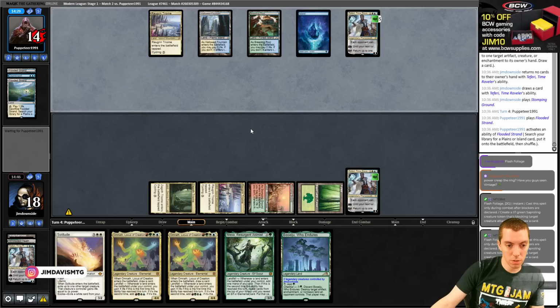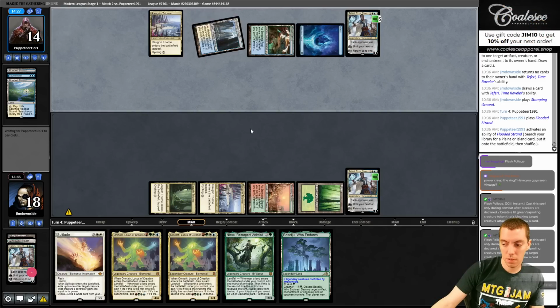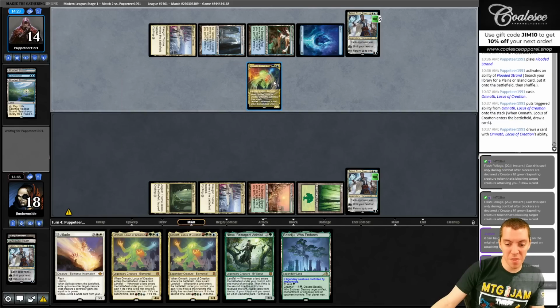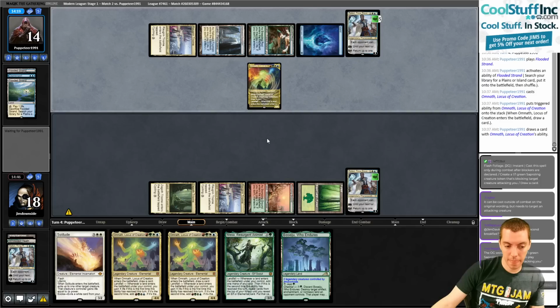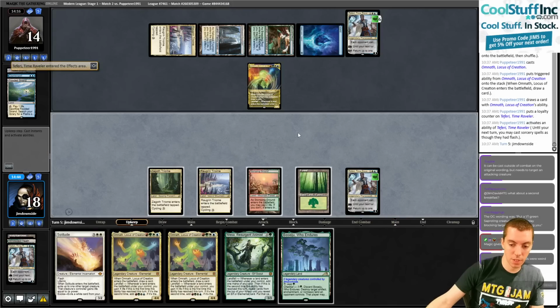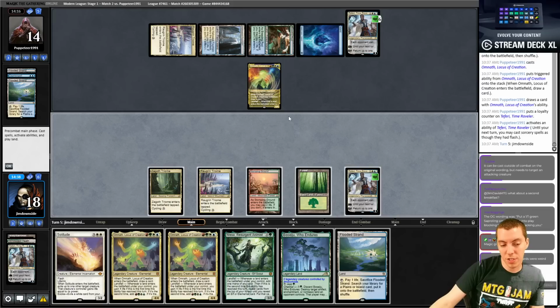Breeding Pool. Omnath. So Omnath, but no land. Sure. We obviously have Solitude in our hand, too. Teferi's going to 6. They have 5 cards. All right. Flooded Strand is a good draw, obviously. So now we can just go Omnath, fetch land, Solitude. That's pretty good.